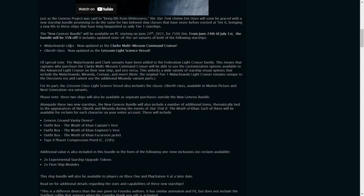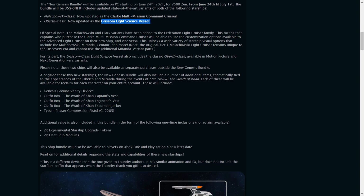Okay, sure. So the Clark Multi-Mission Command Cruiser and the Grissom Light Science Vessel. And special note that the Malachowski and Clark variants have been added to the Federation Light Cruiser family. Okay, so that's like the Reliant, the Miranda class, whatnot. That's cool. Oh, and the original T1 Malachowski class remains unique to the Discovery era and cannot be used on Miranda class variants. Alright, sure.